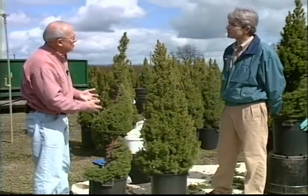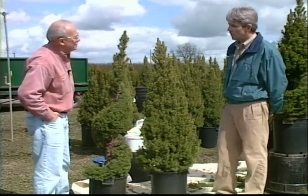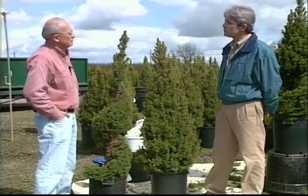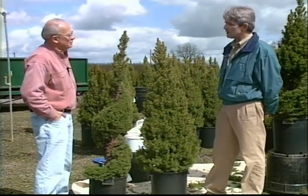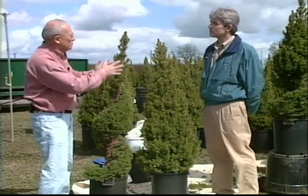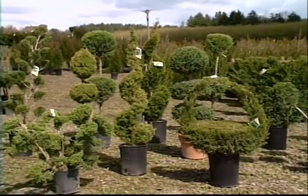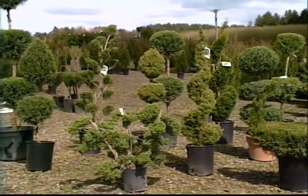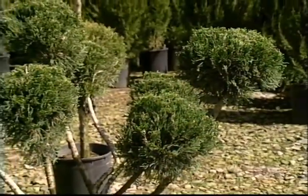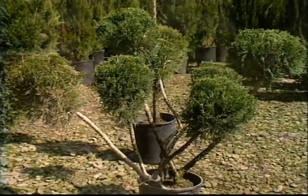Are there any special fertilizer requirements when we prune a plant in this manner? Just a general shrub or tree food, nothing special, not a lot of fertilizer required. Now, in addition to this spiral form, you do many other forms too, don't you, here at the nursery? Yes, we do. We grow approximately 12 different topiary forms, from the spiral that you see here to oriental pom-poms, vase-shaped, espaliers, many different forms.